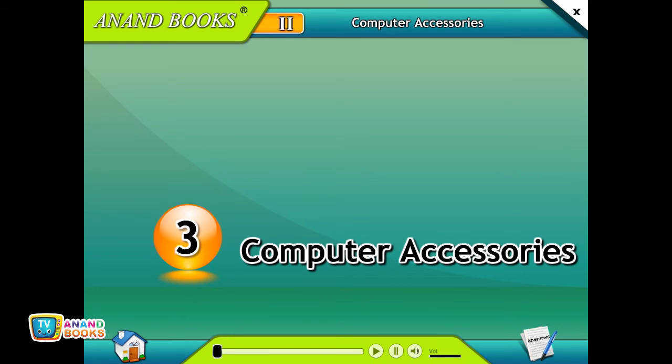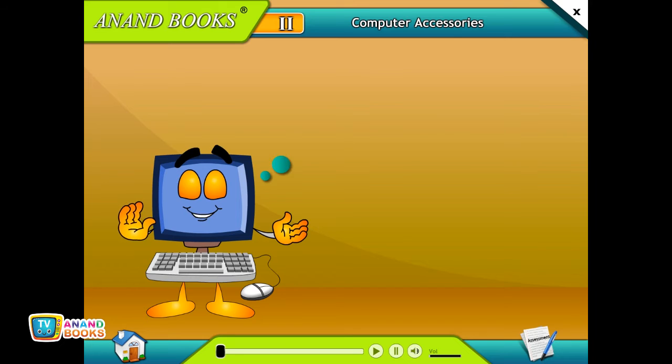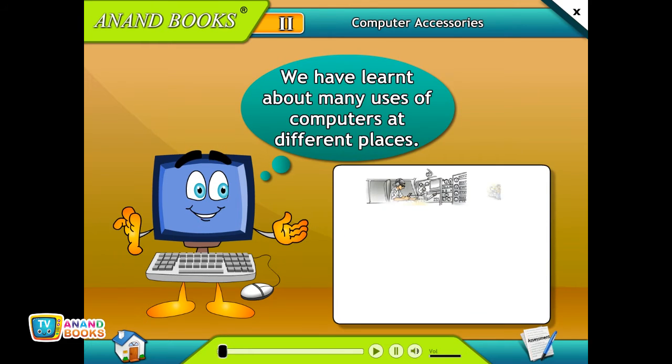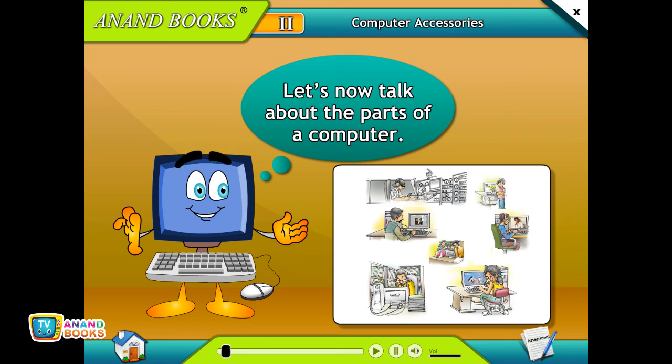Computer accessories. Hello friends. We have learnt about many uses of computers at different places. Let's now talk about the parts of a computer.